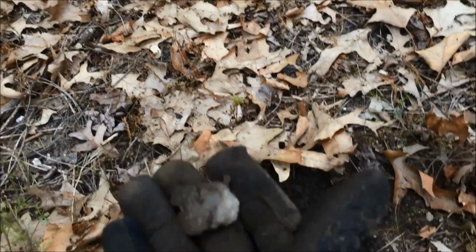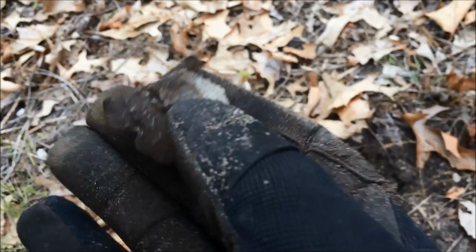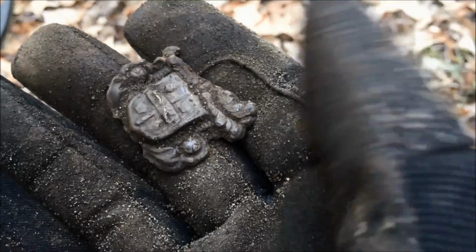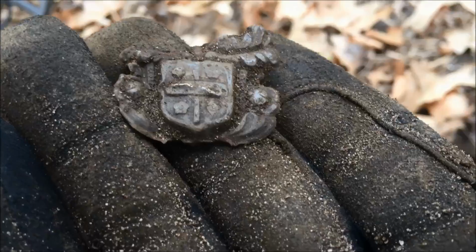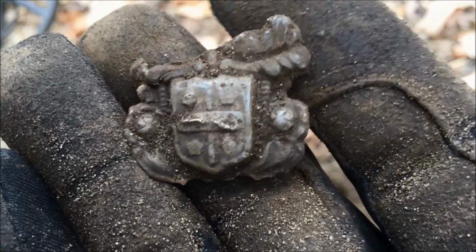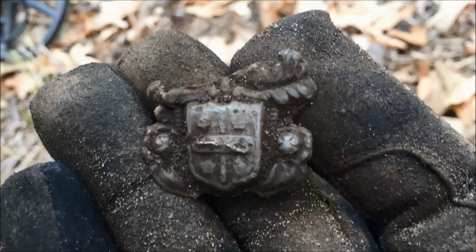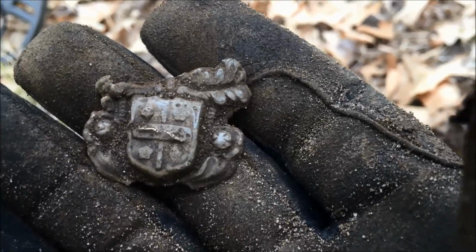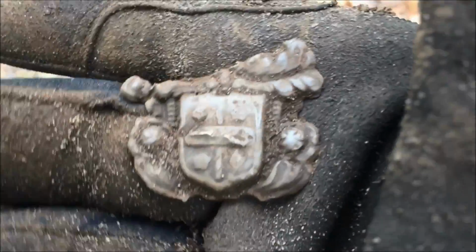Here's a really interesting piece. I thought it was just a piece of slag. It sure looks just like slag. But when I turned it over, it's got a pretty cool design on it. Looks like a shield there. It's been broken. I do not know. This side looks like crap, but this side looks really interesting. Let's see if I can find more of it.